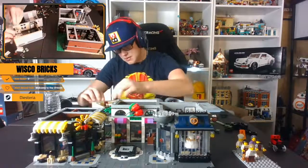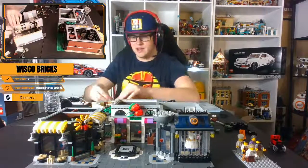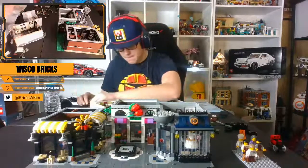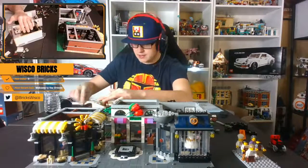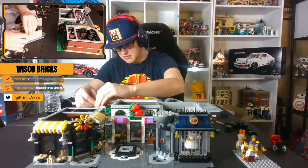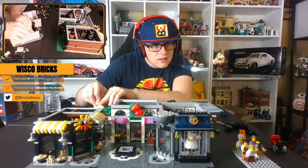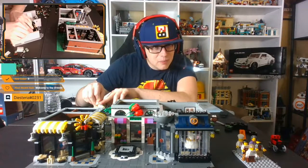Everything's all hooked up now, so nothing will go anywhere. It's all well put together. Again, with only using a couple little jumper plates right here to attach the next floor onto it. Repeat.